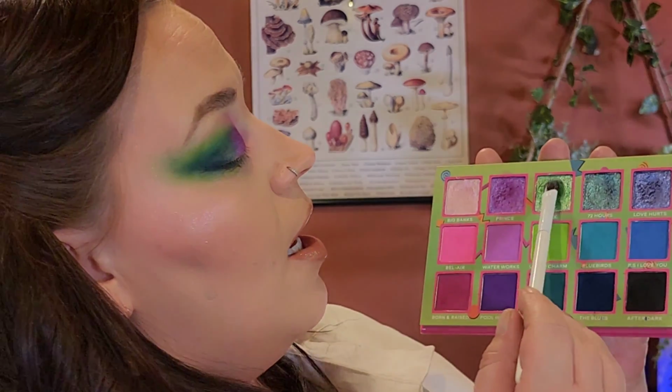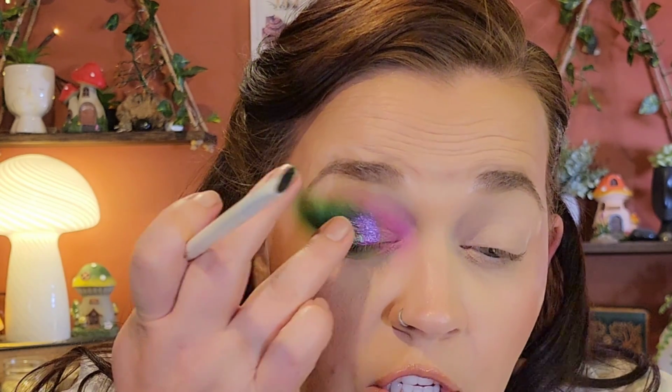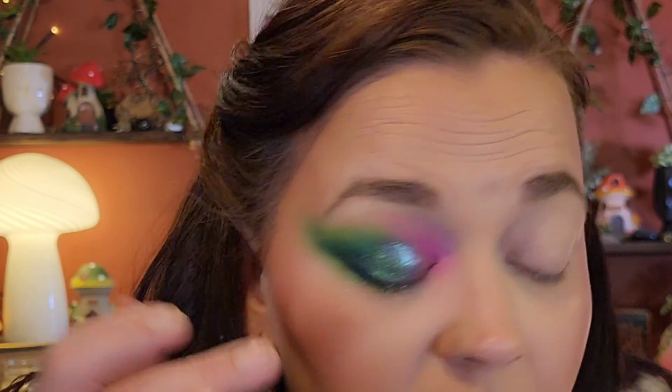So then I want to go in with the shade Hex. This shade is so freaking pretty. And these shimmers are the really good GLAMLITE shimmer formula, which makes me super freaking happy. Maybe I don't. I'm just going to go over that purple. I think it will make more sense just to have the green here. But do you see how reflective that is? It's the GLAMLITE, it's like the Garfield and the Betty Boop palette. Those really good shimmers. So that makes me super excited to play more with this palette.